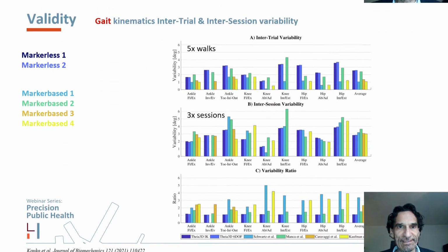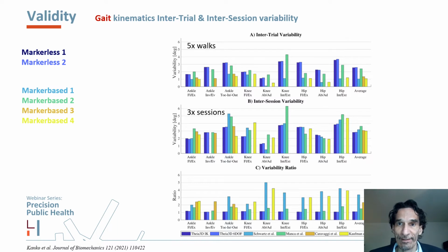Another study compares the variability in a trial and in between different sessions. And what can be seen is that while the variability in a trial is still a little bit higher for markerless systems, between different sessions, so emulating a longitudinal follow-up, actually the variability is less because it's not required to place the marker. So here you can see that there is variability between sessions when markers are placed differently, which they usually are.